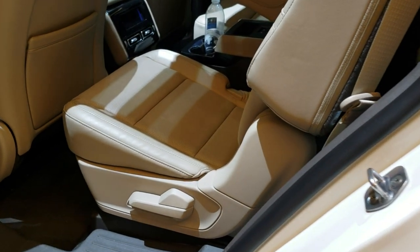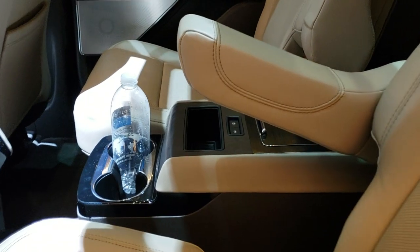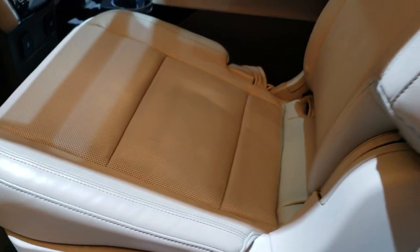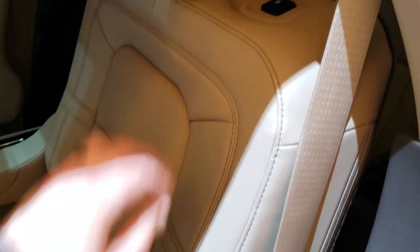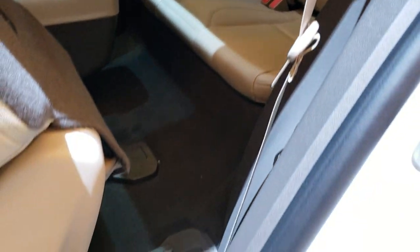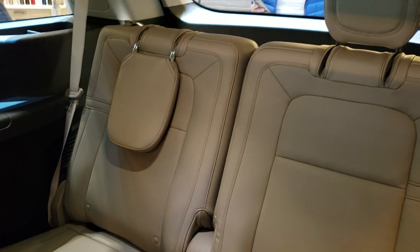All right, checking out the second row here. Got captain's chairs back here. These are adjustable. They do slide back and forward. And then to get into that third row, there's a button up top here. Kind of goes by itself. Gives you pretty good room to get into that third row, which is a two-seater back there.